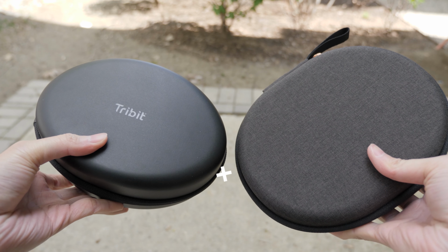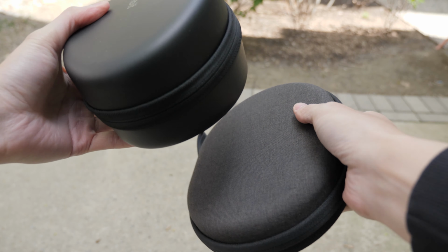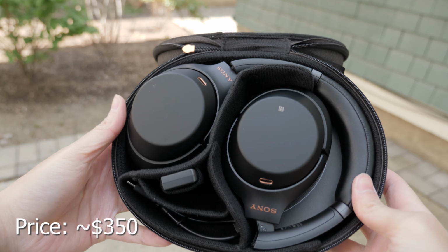Today we're gonna compare the Tribit Quietplus versus the Sony XM3s. I know this is a really unfair competition, but I just want to see how far these budget headphones can stack up against one of the best noise cancellation headphones out there. First, let's get the pricing out of the way. The Tribit Quietplus costs $80, while the Sonys cost $350.